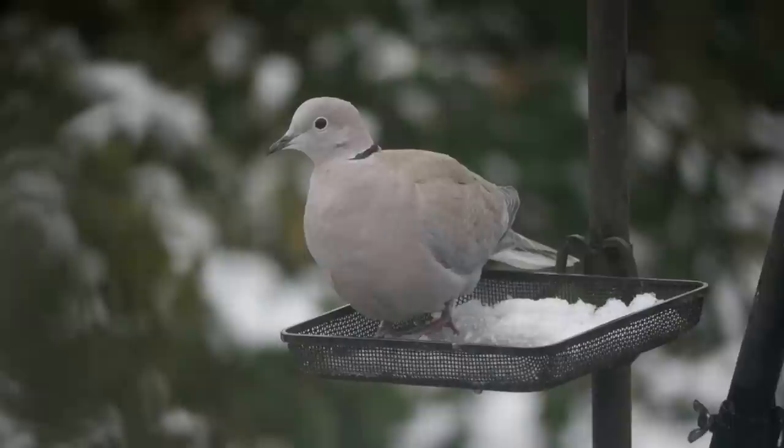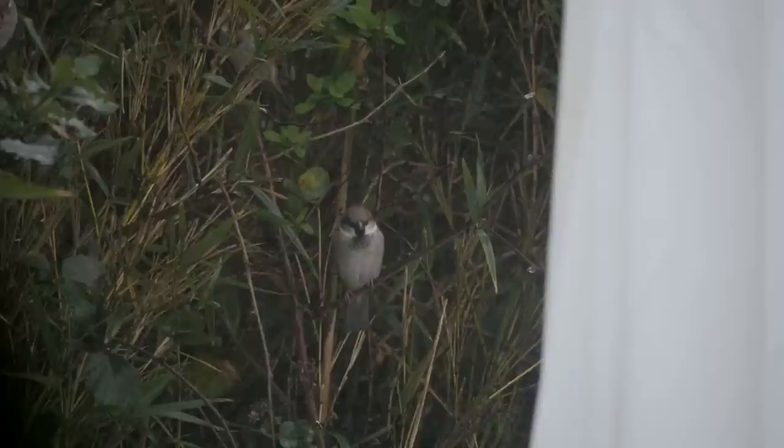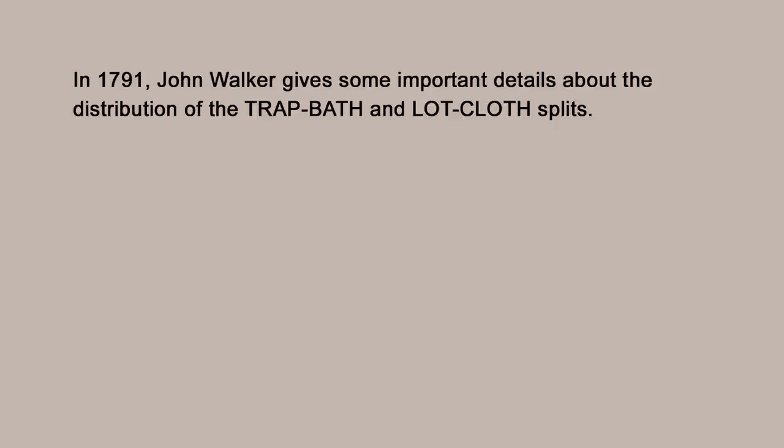Throughout the 1700s, different phoneticians give different descriptions of which words have taken the long vowel and which words have taken the short vowel. All the phoneticians' lists show exceptions to the rule, the rule about coming before f, s, and th. The diffusion of this sound change was still taking place. In John Walker's 1791 pronouncing dictionary, he actually describes some of this irregularity.